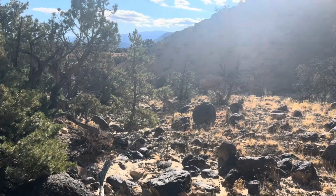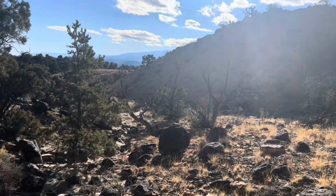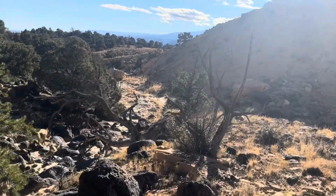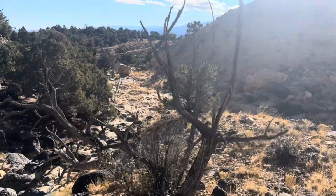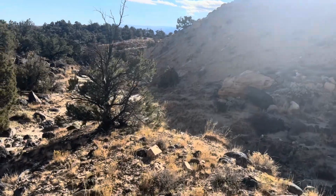Try and keep my adrenaline up with this hiking in case I broke my knee or something, because it's starting to hurt a little. But oh well. We'll see this deadhead. That shed's just right up there in that little flat. There's that deadhead right down here in the bottom. Man, what a day.